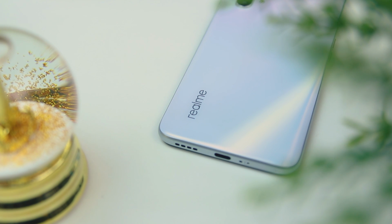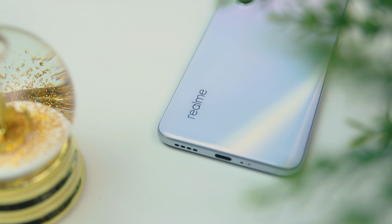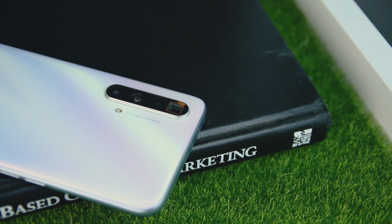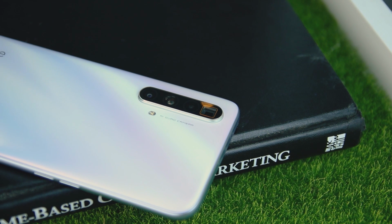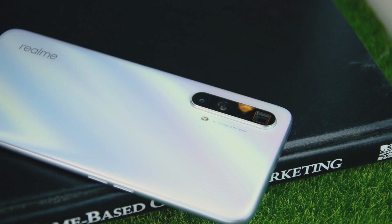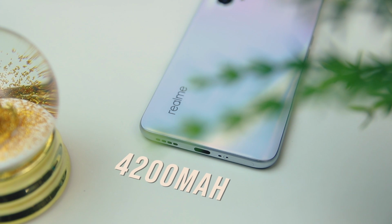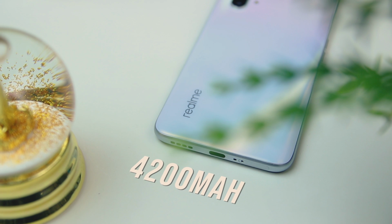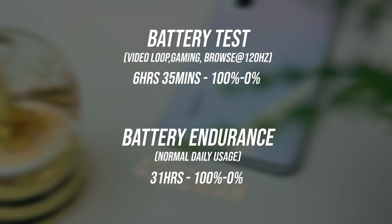Streaming on this device is hassle-free thanks to the large RAM configuration. And about the heat dissipation, Realme said it has a liquid cooling system, a built-in vapor cooling chamber to ensure the phone stays cool during intensive gaming. For the battery endurance test, we tested its 4200 mAh battery and here are the results.